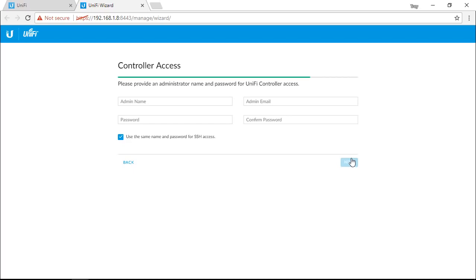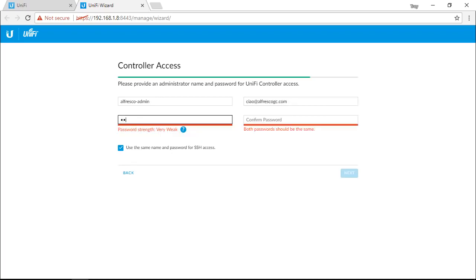This is the final part of the controller configuration. I'm going to define an admin name, and remember, this is to administer this particular controller which is running on the cloud key. Alfresco admin will do. I'm going to set their email address, and this is their publicly published address. And then I'm going to create a password which has great strength. Note also the checkbox beneath these settings which says use the same name and password for SSH access. We could always shell into this environment at a later date if we needed to drop down to a terminal level for further configurability. We're not going to need to do that in this course, but it's nice to know there's the option. Let's continue.